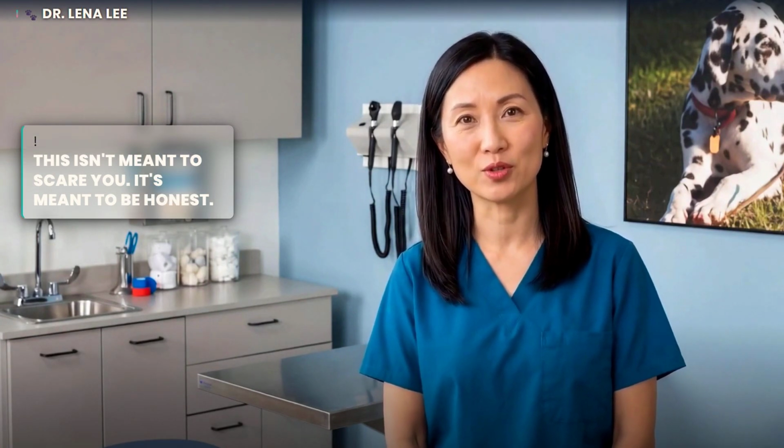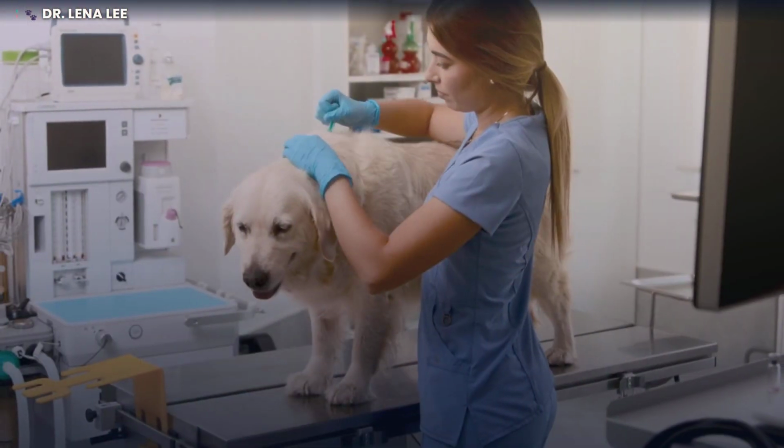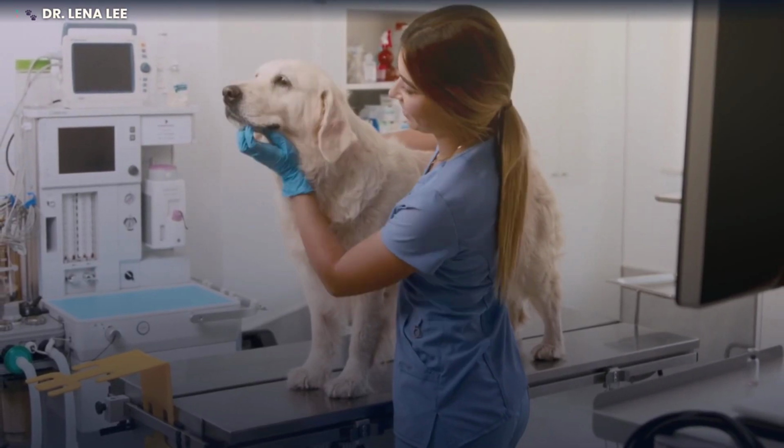One more thing before we wrap the bowl part of this up, because it is where I see people accidentally undo their own progress, and it is the single most common mistake in my exam room this time of year. Do not add fish oil, extra coconut oil, and some new topical product all in the same week. A sudden pile of new fats commonly triggers loose stool, and then owners assume the fish oil is not working, when really it is just too much change at once.